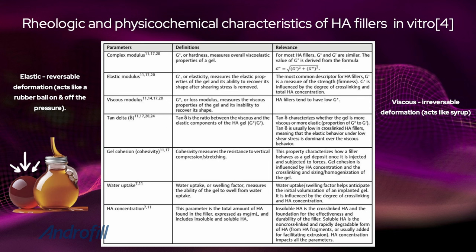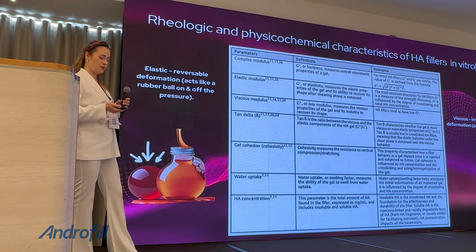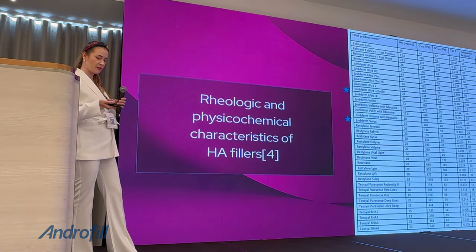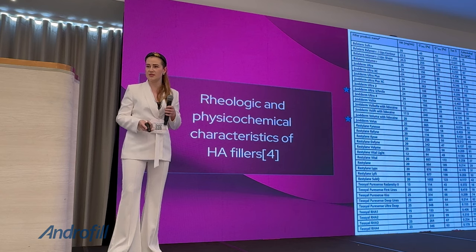Then there is another one, viscous modulus, or G double prime, and this one defines how much viscosity is within the filler. So the higher the value is, the more viscosity the filler has. And this is also a very important property when you think about the clinical application of the filler. There is also complex viscosity, which defines how the filler reacts when shear force is applied. All those rheological properties are very well defined in the literature, and we can find them easily.